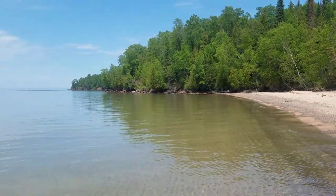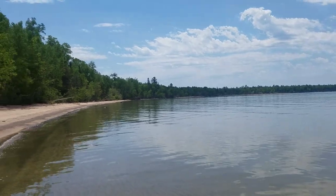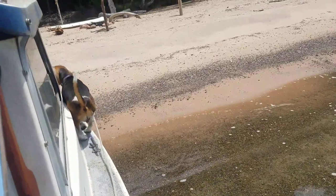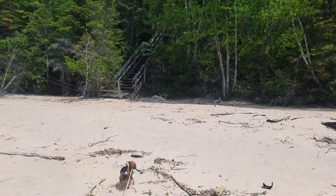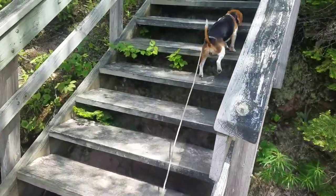Okay, guys, I think this is the way. It's a nice little bay right behind the lighthouse area. It's all sand. Okay, go. I feel like a castaway that's found a deserted island. It's just so ideal out here. Beautiful. This has to be it, right?